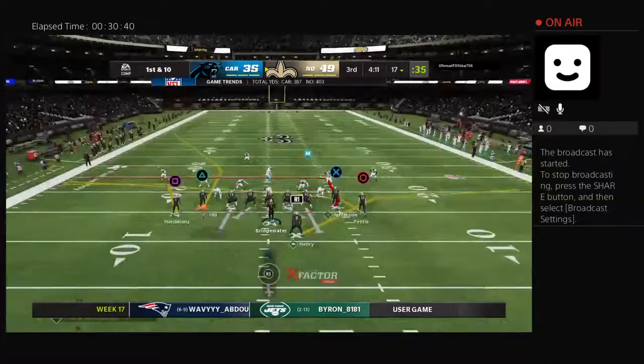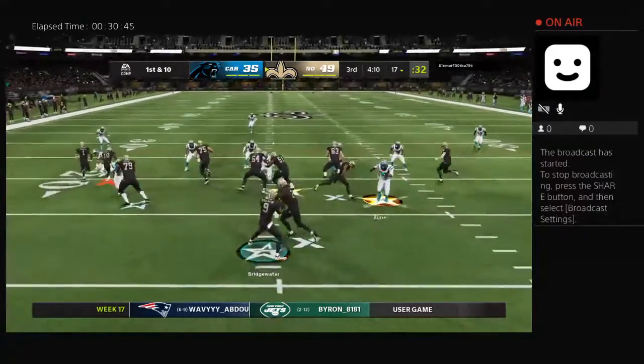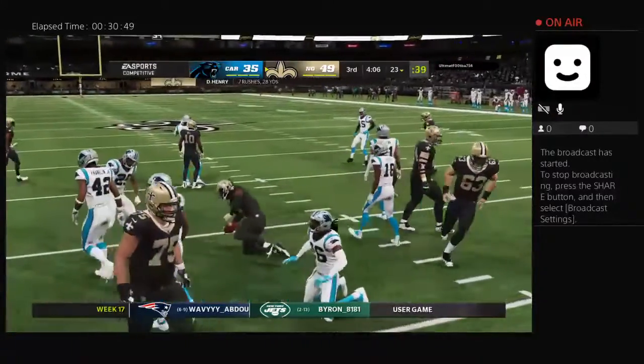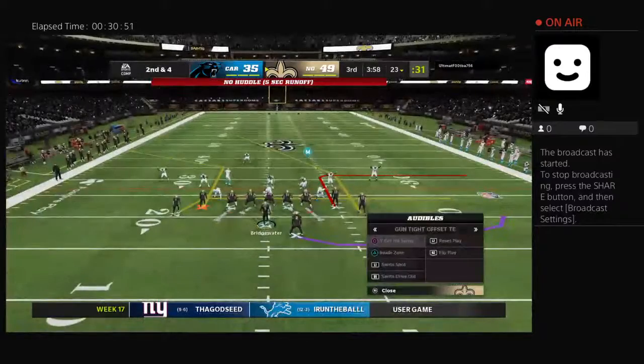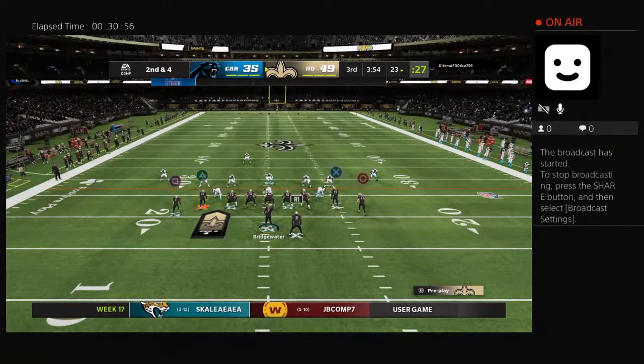Getting set for their next drive, the New Orleans offense. Their lead down from 21 to 14, but still sitting at a great spot, up 2 scores here in the third quarter. And he'll take this one up to about the 23. It's a 6-yard pickup, and it gets him to 2nd and 4.